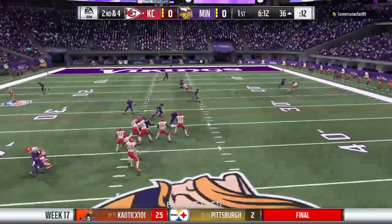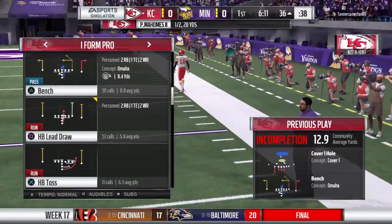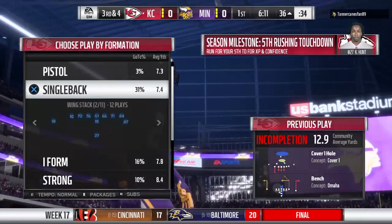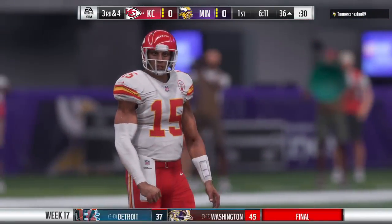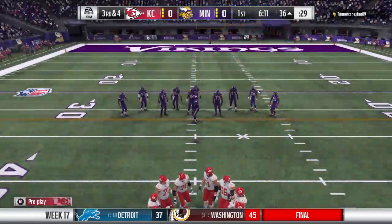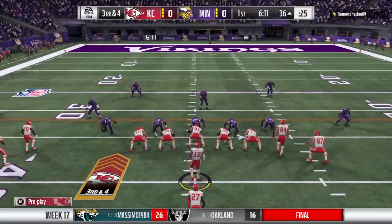Looking to throw is Mahomes. Oh, nearly picked. And maybe lucky there. This guy doesn't drop many defensively. Tremendous coverage there. Just did not catch the football and complete the interception. But what do they say all the time? If he had really good hands, he'd be playing offense. So incomplete on 2nd down. Now they'll look to convert here on 3rd.